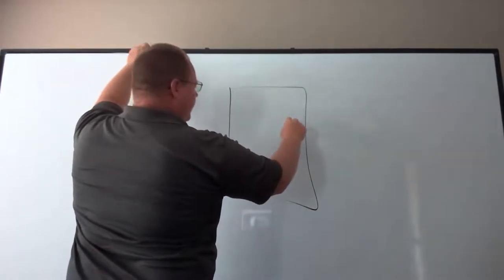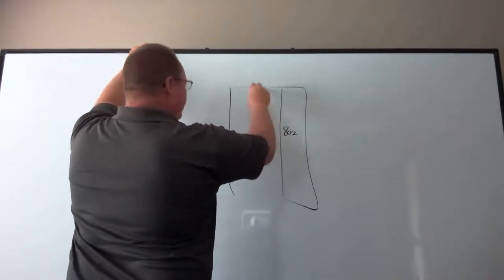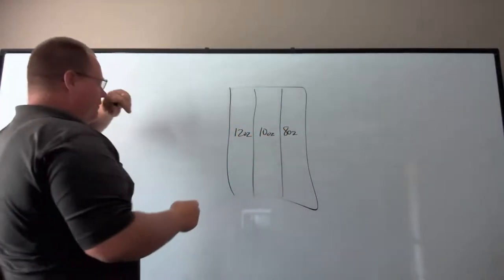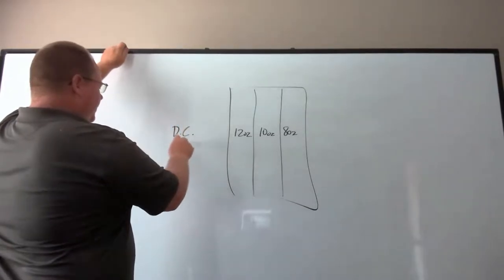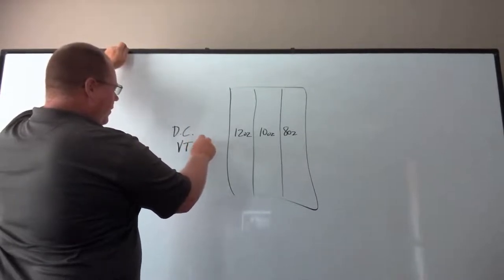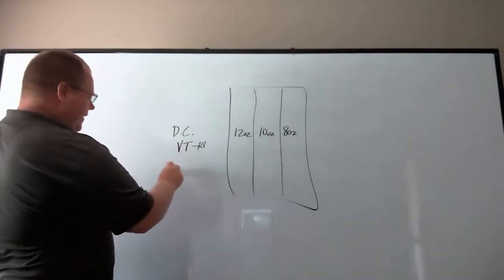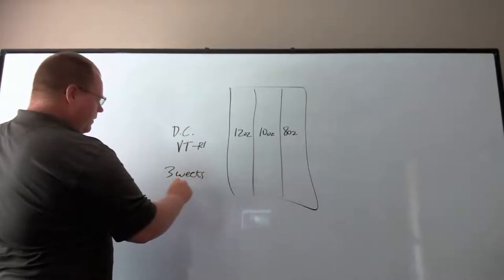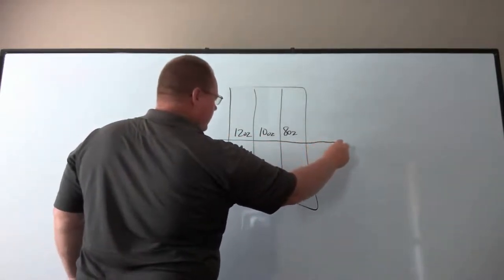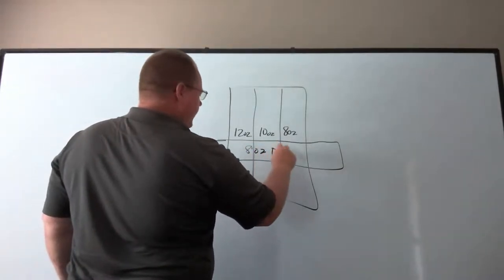We put down 8 ounces, 10 ounces, no, yes, and 12 ounces of Delaro Complete at VT. So this would be DC, stands for Delaro Complete, VT. It was probably honestly more like R1. Didn't quite get it done when I wanted to, but that's another story. And then 3 weeks later, we came back crossways in this strip here with another 8 ounces, again, of Delaro Complete.